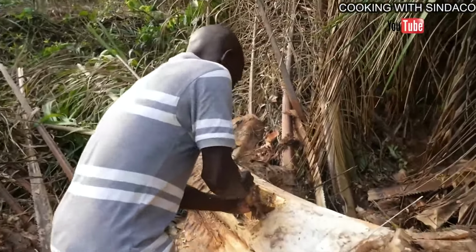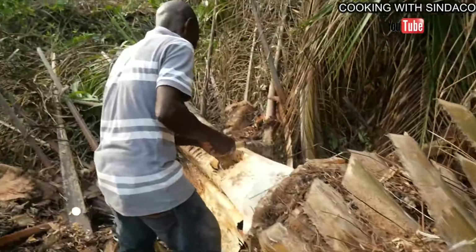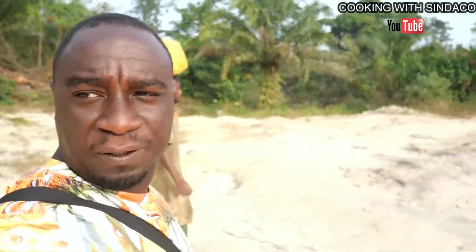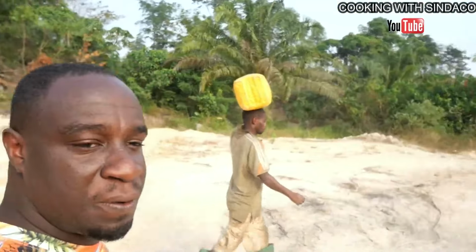So it's 8 o'clock in the morning and this is our last cutting, the last palm tree. Now we are heading back to the base where we were this morning and at least try some palm wine on the NSSU. So this is the footpath where we were this morning.